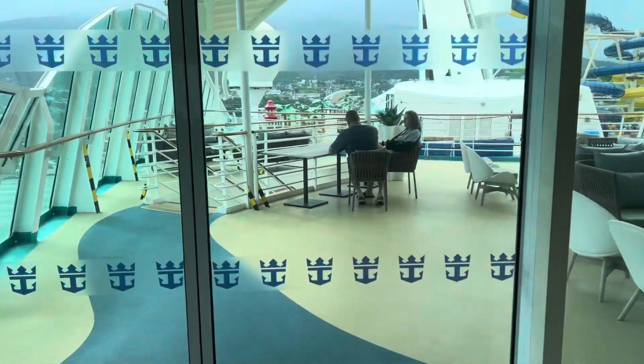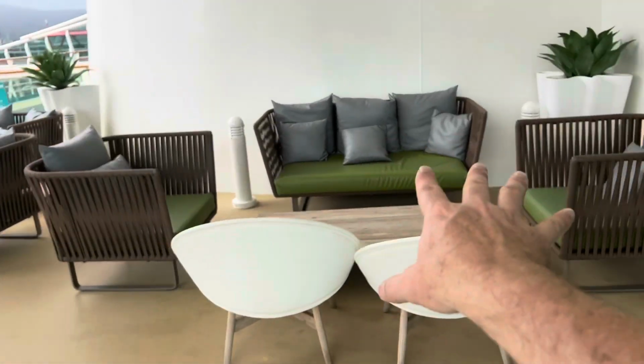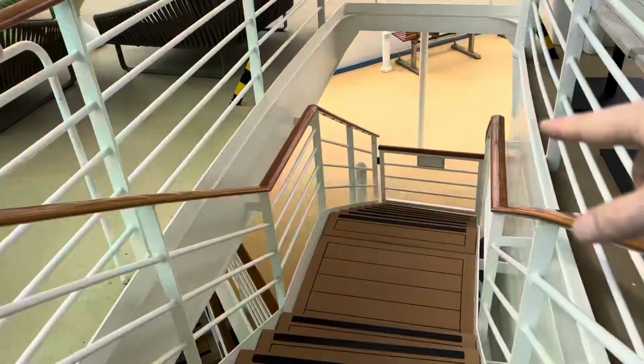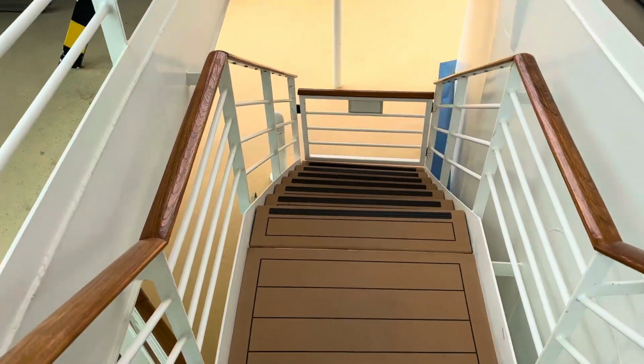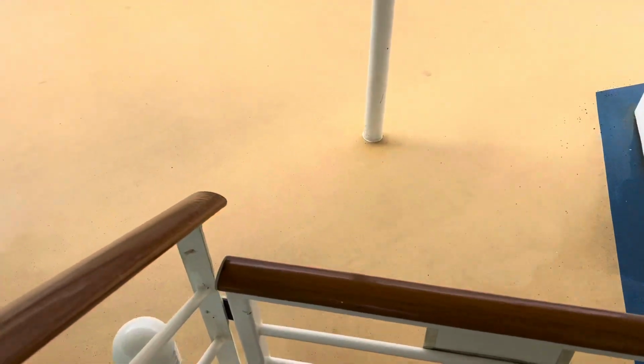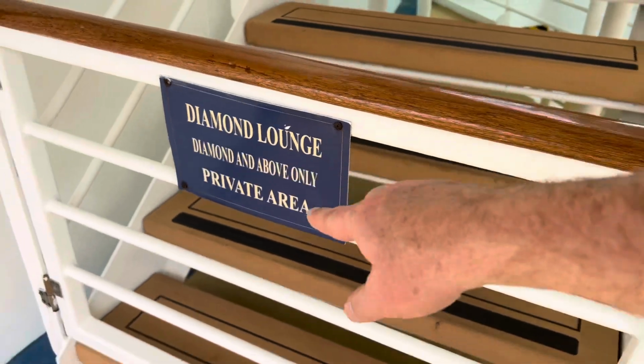We're just gonna walk out here, and you'll see that there's some seating area, nice, comfy, and we're gonna go to the sports area back here. But this goes down, and I'll show you what it looks like from this side, because you do have to be, I mean, there's nobody like real security checking it out, but you could see. Now there's the Diamond Lounge. Crown Lounge, Diamond Lounge, kind of the same thing.